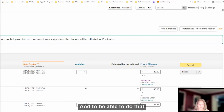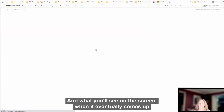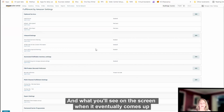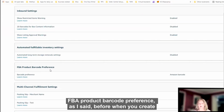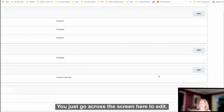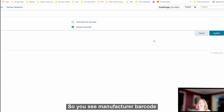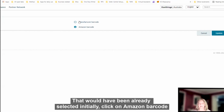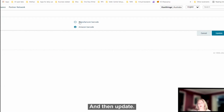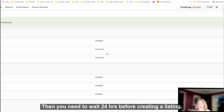And to be able to do that, you need to go into settings. All right, Fulfillment by Amazon. You click on that, and what you'll see on the screen when it eventually comes up is this one here, FBA product barcode preference. As I said before, when you create your account, by default, it'll say manufacturer barcode. This is where you need to change it. You just go across the screen here to edit, and it's as simple as just selecting it on the screen here. So you see manufacturer barcode, that would have been already selected initially. Click on Amazon barcode and then update. Then you need to wait 24 hours before creating a listing.